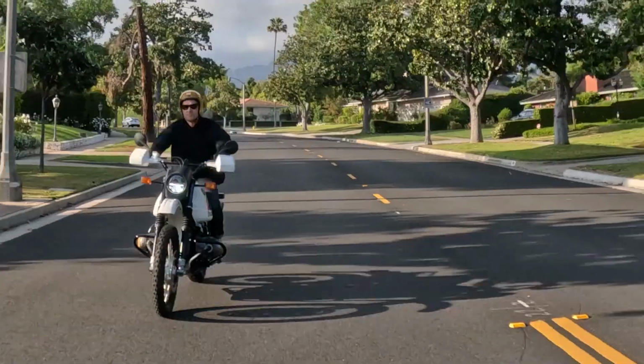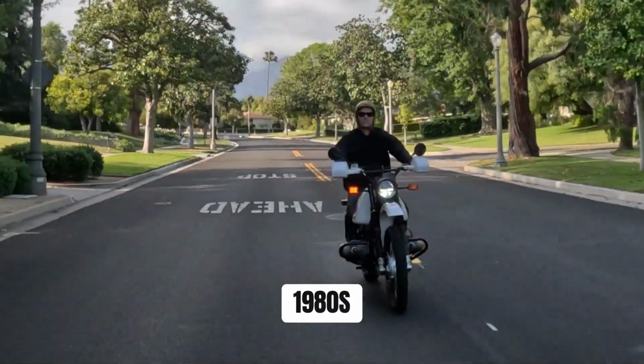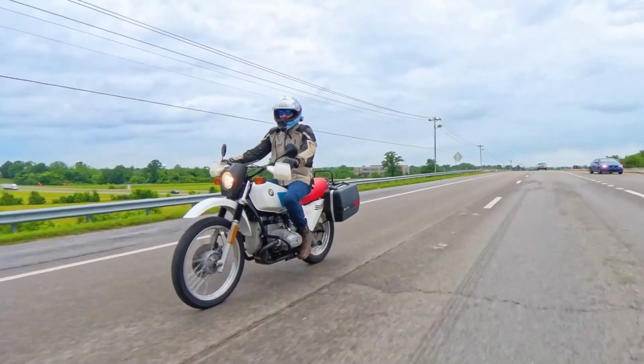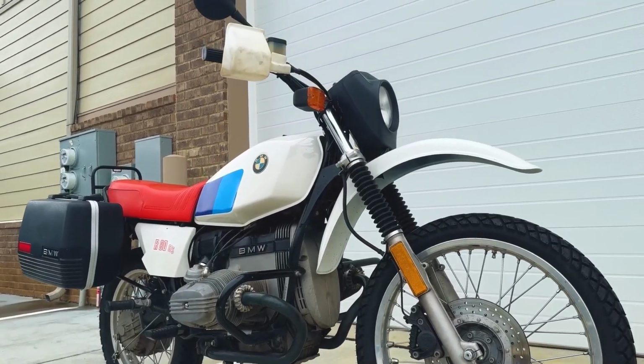Real-world example: many of the Paris-Dakar rally bikes from the 1980s, the ones that actually raced thousands of miles through brutal terrain, are still being ridden today, often by their second or third owners.